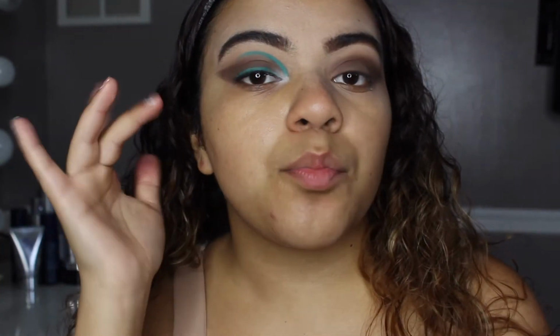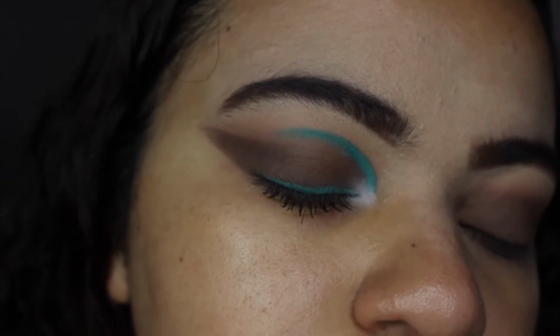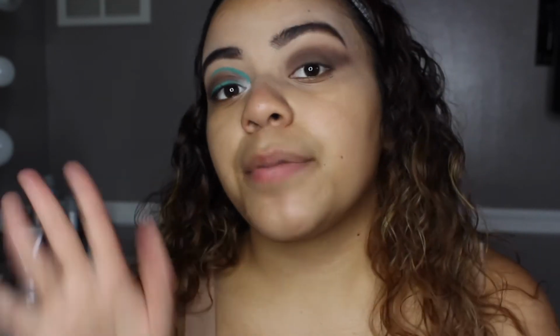And that is that. So I have a nice brown angled smoky eye with a touch of turquoise out of the inner corner, and then I put on some mascara. I'm going to finish off the rest of my makeup, so I'm going to be doing my face makeup, and I'm still unsure if I'm going to do falsies, but if I do, I'll be doing that off camera as well, and then I'll be right back.